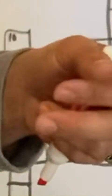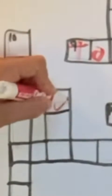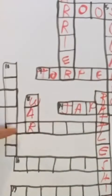Armed conflict. Okay. So, these battles that happened, especially when Pearl Harbor happened, we were in a war. Is correct. Okay, 15 across.